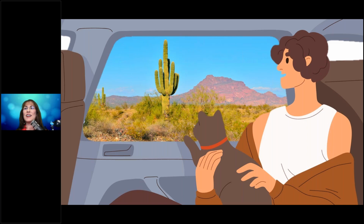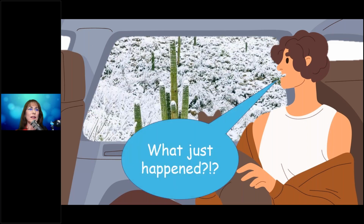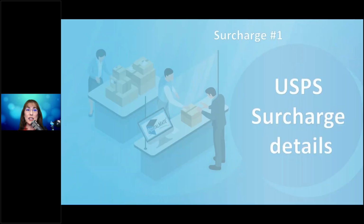So you're driving along in the middle of July, and you don't have a jacket on, and you're looking out the window, and you have a little sweater over you because the air conditioning's on in the car full blast. And all of a sudden, you close your eyes and you open them again, and boom, it looks like that. Well, you're probably thinking, what just happened? That's how I feel about the rates here. So here's what my guess is.